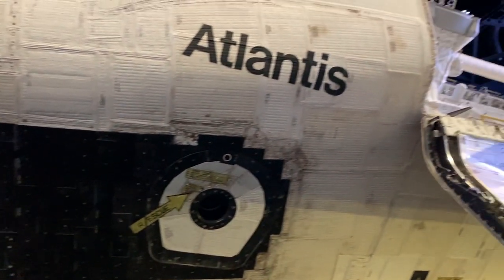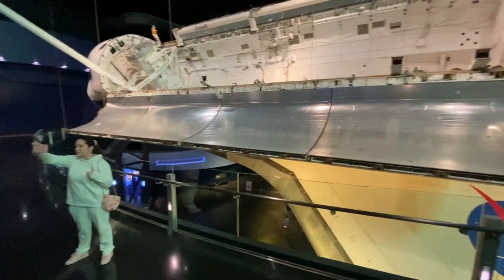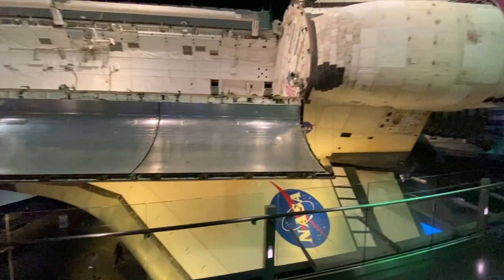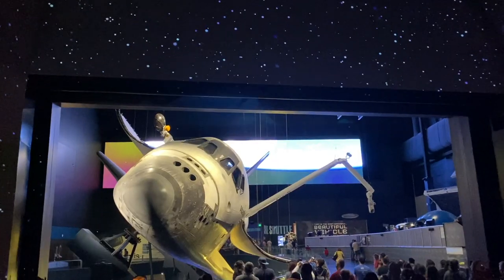So if you come to the Kennedy Space Center, you have to see this because it is just amazing. In person, this is incredible. I highly recommend for you guys to come.